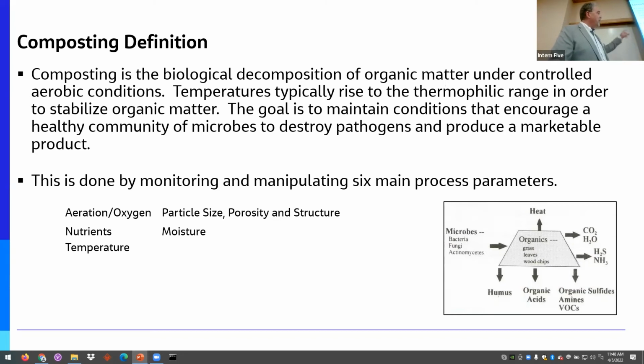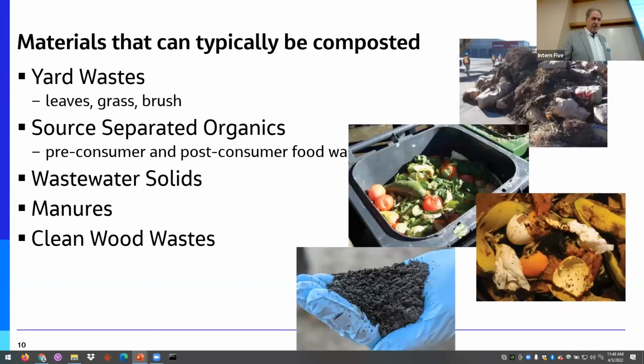This is done by monitoring and manipulating these things: nutrients, temperature, oxygen, aeration, particle size, porosity, structure, moisture, and there's whole topics about that. But what you're doing is taking all of these inputs, you've got microbes in there, and you're getting material coming out, and you have things that come out in the air, you have heat that comes off the process and so forth. So that's in a nutshell what composting is.